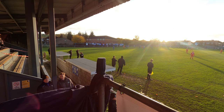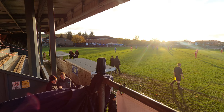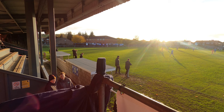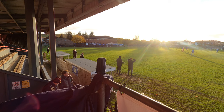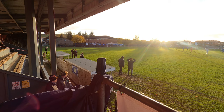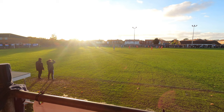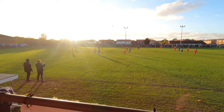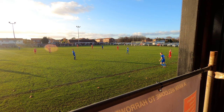Bridgnorth coming back full strength now, I think, for the final sort of 5 minutes of this first half. It's looking a little bit worrying for Harrowby, but hopefully they can see it through these last 5 minutes and try and keep it, and then they come back regenerated. Now that they know Bridgnorth's tactics, the Reds know Harrowby's tactics. They'll be able to know what each of the team's tactics are.